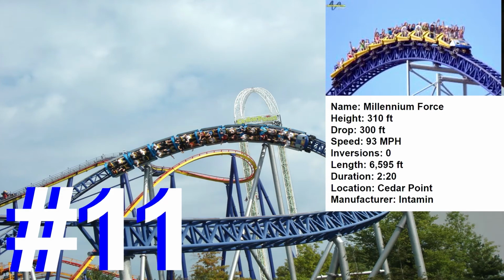And yeah, Millennium Force, awesome coaster. I'm not trying to take anything away from it. Millennium Force is absolutely an awesome roller coaster. When I first rode this, I was thinking to myself, wow, this is the best coaster ever. It was so good. It was my first Giga coaster. It's still the only good Giga coaster I've ridden. When I first rode this, it was the tallest roller coaster I'd ever ridden.